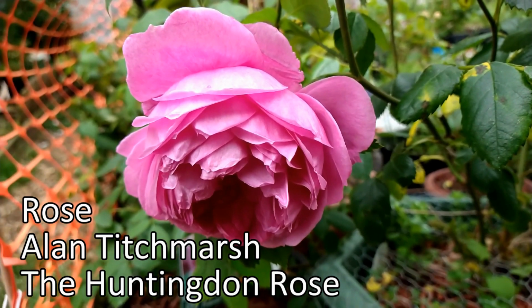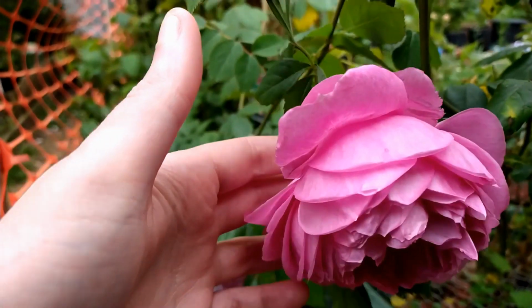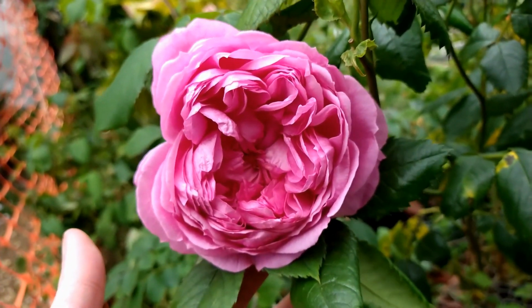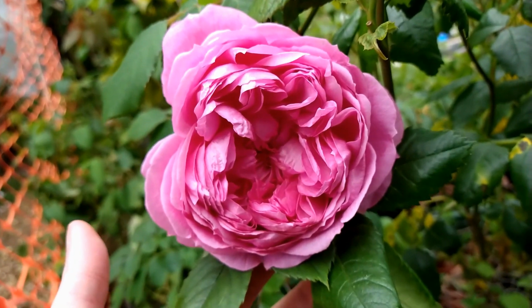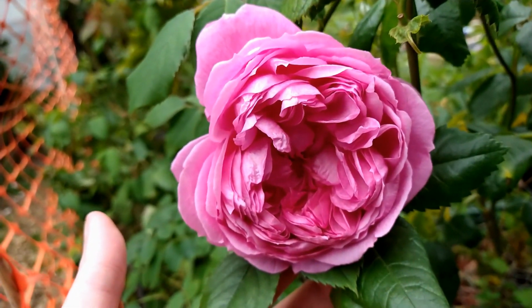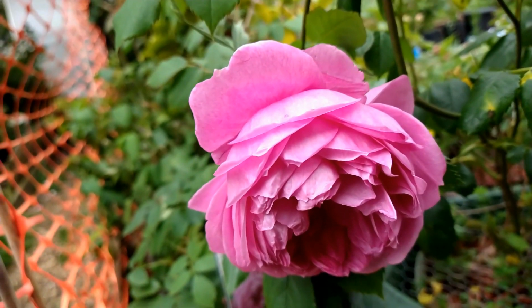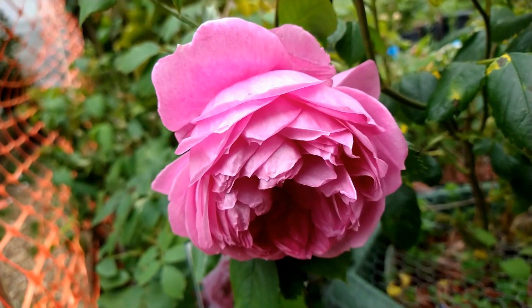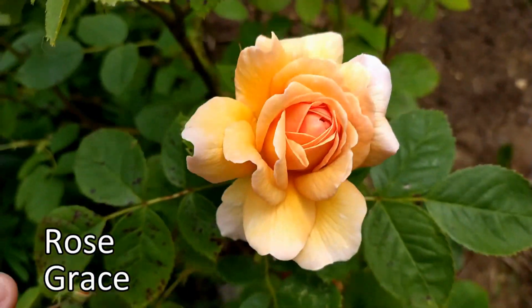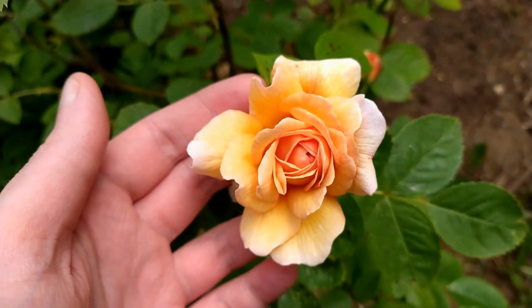This is Alan Titchmarsh, also known as the Huntingdon Rose. Beautiful nodding flowers. Loads of petals. What you'd call a typical David Austin rose. Unfortunately, I don't detect any fragrance with this one. It's still beautiful nonetheless.